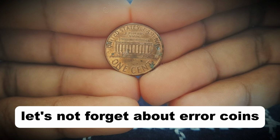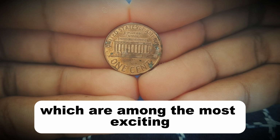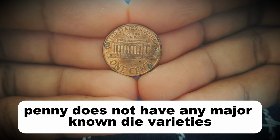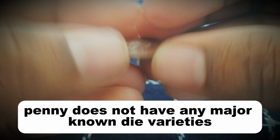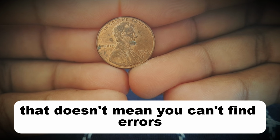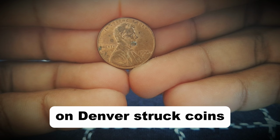Let's not forget about error coins, which are among the most exciting parts of coin collecting. While the 1995 D penny does not have any major known die varieties like the famous 1995 double die from the Philadelphia Mint, that doesn't mean you can't find errors on Denver-struck coins.